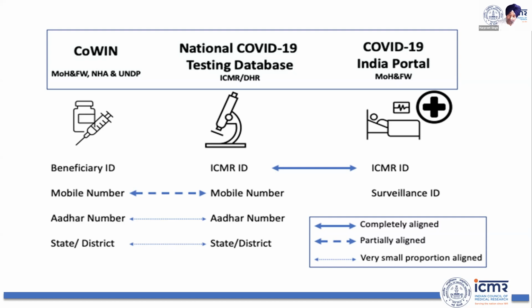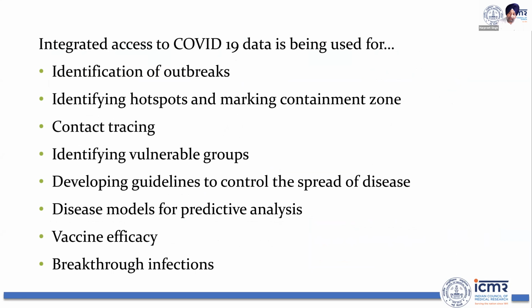You can think of the Aadhaar number, but when we looked at the data sets, only 10% of individuals have given an Aadhaar number in both CoWIN and the National COVID test database. So what we are now looking at is a composite key, keeping the mobile number and the name, and using various methods to arrive at a probable match between CoWIN and the ICMR testing database. This is one area where a lot of work has to be done. And this integrated access to COVID-19 data is being used, as I said in the beginning, for identification of outbreaks. In addition, we have recently put up a vaccine efficacy dashboard using this integrated data, and we have also developed a breakthrough infections dashboard for various departments of the Government of India.